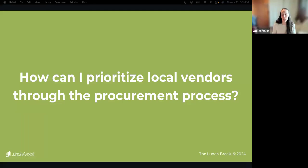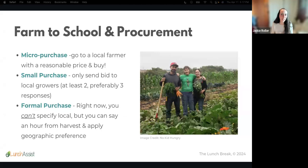Yeah, this is really important these days, especially in California, because there's so much money that you guys have been getting to purchase local specifically. So when it comes to these local purchases, I'll go through them all, but micro is super easy. Like we mentioned a few times now, micro purchase, you buy what you buy, and that's great.